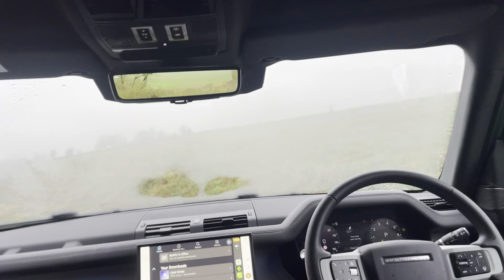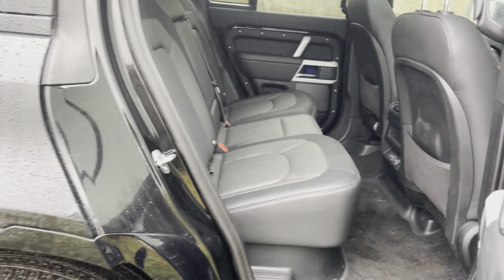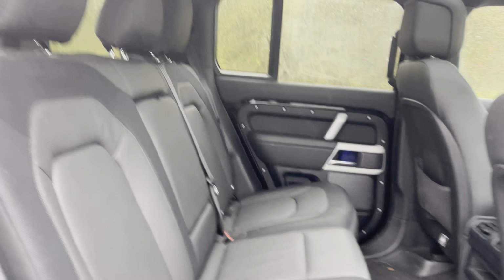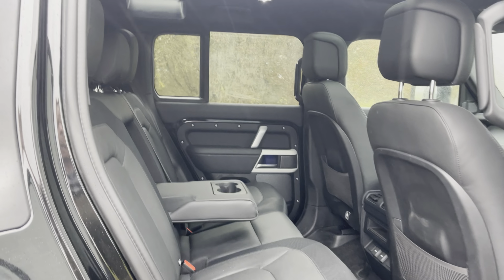And then if I just jump out of the back here, there's a huge space in the back here. If you were a family, you could easily have got the Isofix, you've got baby seats in here, as well as if you just had normal passengers. It's just a comfortable place to be. You obviously got the big roof. It just feels really spacious in this car, and you've got good grab handles. There's all sorts of different features of this car that are just quite cool.